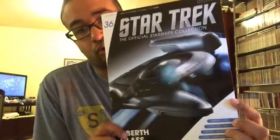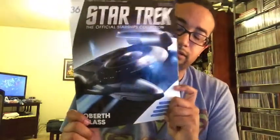Alright, welcome back for another look at the Star Trek Official Starships Collection. I now have before me issue 36, which is the USS Grissom, or the Oberth class. Great image here on the cover of the magazine, of course.